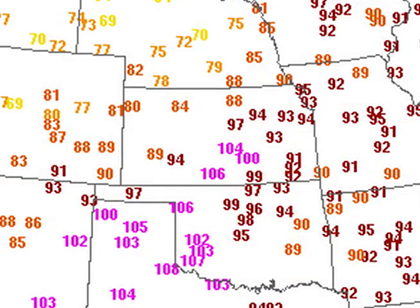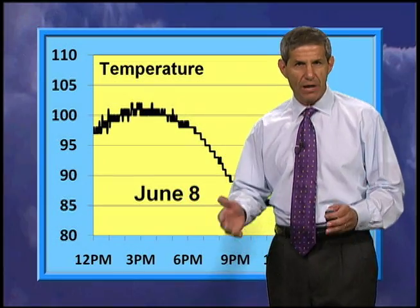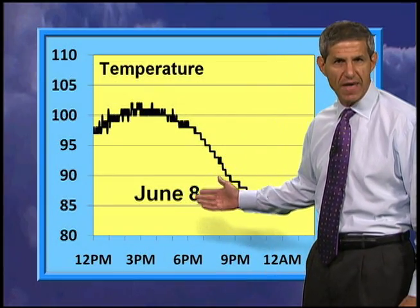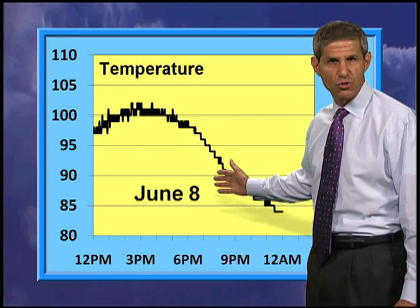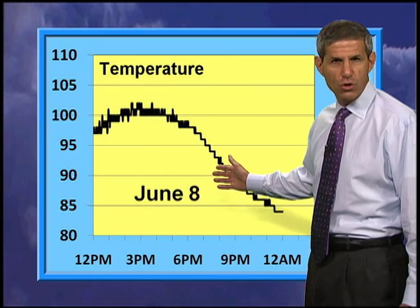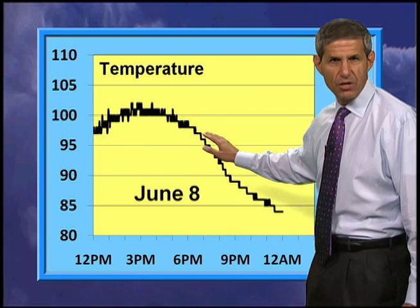The previous day had been hot in south central Kansas with highs above 100 in most places. Now here I'm tracking the temperature in Wichita that day, one observation per minute, so we get really fine resolution. The max was around 102 at 3 p.m. And by midnight, temperatures had dropped to the 80s.